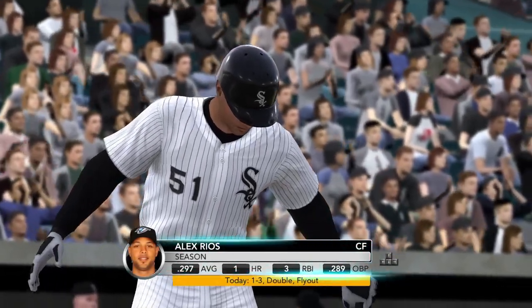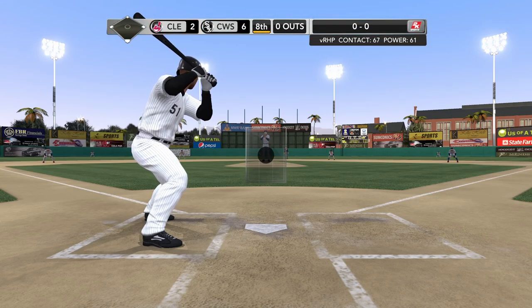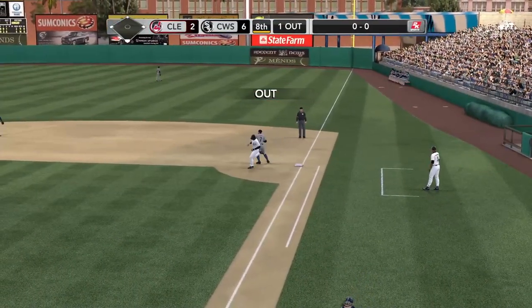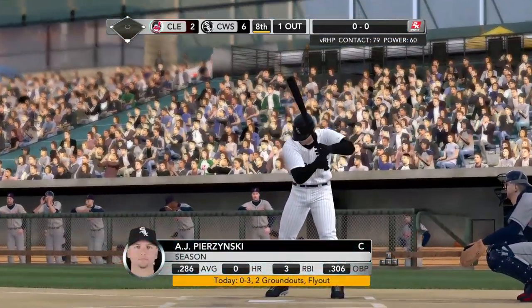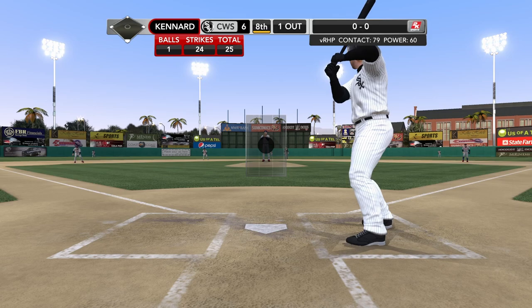And Alex Rios to lead off, trying to get here, just one for three thus far. Alex Rios. He deals. Swung on and ripped towards second, and the throw, in time for the out. Catcher, number 12, it's going to be A.J. Pierzynski. Bases empty with one away.